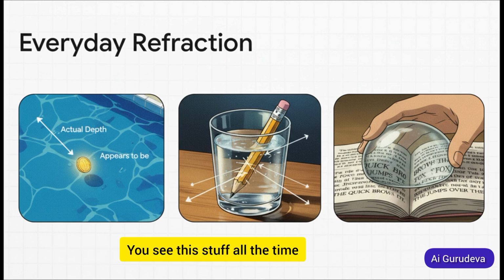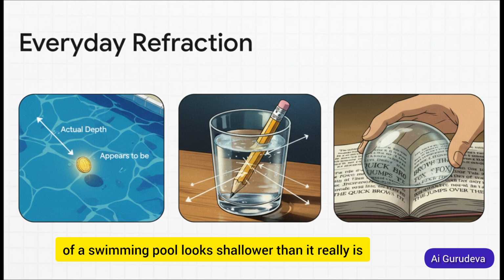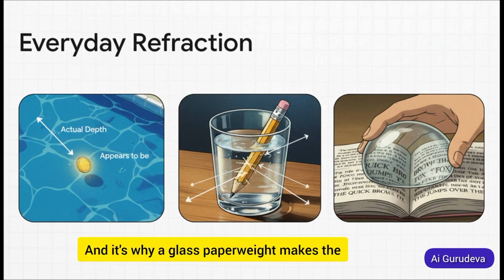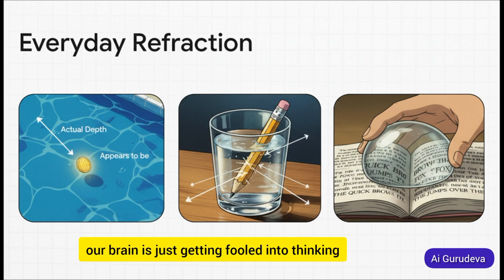And believe me, this is not just some obscure concept from a textbook. You see this stuff all the time. Refraction is the reason a coin at the bottom of a swimming pool looks shallower than it really is. It's totally the culprit behind our bent pencil illusion. And it's why a glass paperweight makes the text underneath it look bigger.